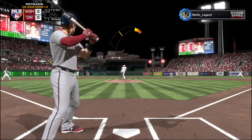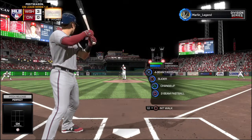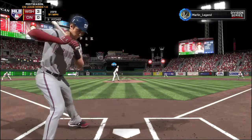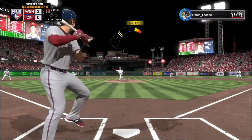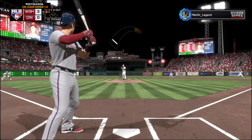Into the windup and the pitch. Trea Turner is in with 2 away as he takes a ball. 1-0. Lays off again, and it's 2-0. Didn't catch the corner there, but you can see he was trying to jam him with that running action on that 2-seam fastball. Lays off a fastball, but it's over for a strike. 2-1.